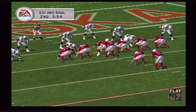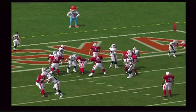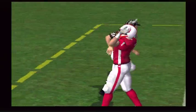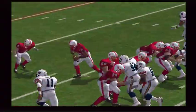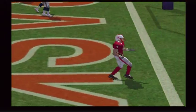Nebraska comes out with an I formation. Four gets the carry. Touchdown, Cornhuskers. That was a great carry by the fullback. Rarely do you see a fullback run the football like that. I know. Usually fullbacks run straight up and down the field. This guy's more agile than I thought he was. He's a player.